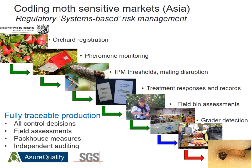So it's fully traceable production, all control decisions, the field assessments, the packhouse measures, and of course all of that is independently audited. Out of that, we've had a good history of codling moth control. New Zealand apples shipped to Taiwan: in the last 10 years, there has not been a single codling moth find in New Zealand apples in Taiwan.